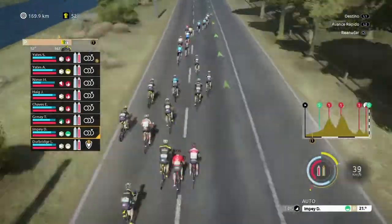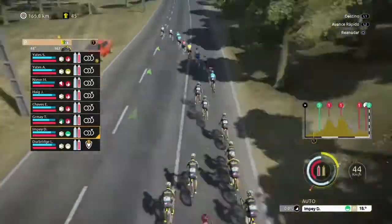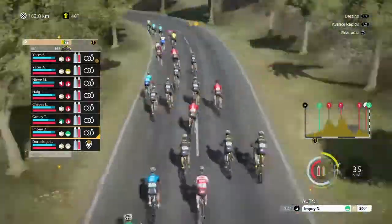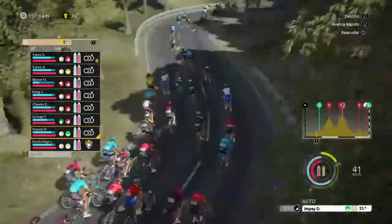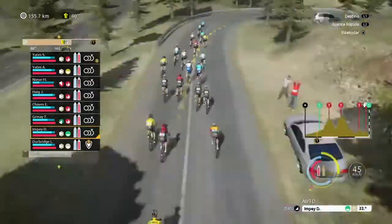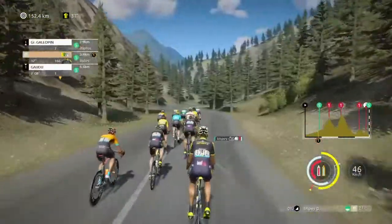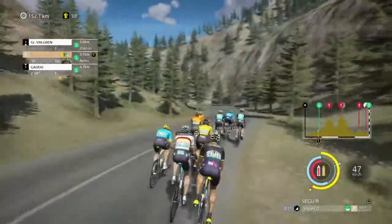The lead group is too large to work well together. It may explode into several pieces. The time gap between the peloton and the escapees is stationary. The breakaway will soon fight it out with an intermediate sprint. The first will pocket 20 points towards the green jersey.